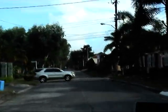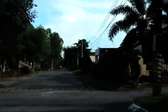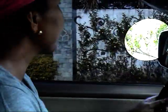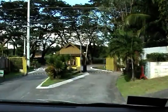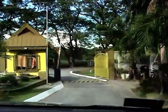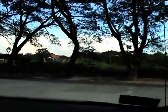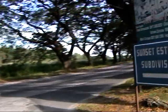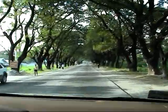Should take us about 15 minutes to get where we're going. I'll make it 5 then. And demon driver Lisa here. There's our gate onto the main road. Oh dear. There we go.